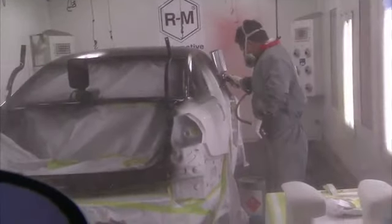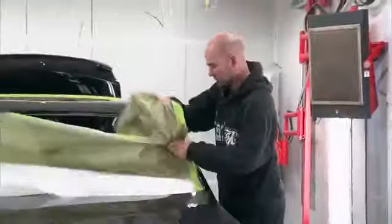We got the first part done of the process. We painted a high gloss black. The reason we painted a high gloss black is so the door jambs and all the shut faces will all be done. And then we got to come back after we fit the front end and do matte stripes, so it gives it that look of the Vader's mask.